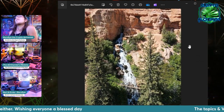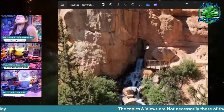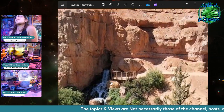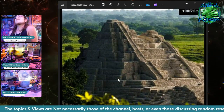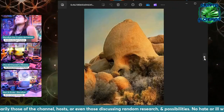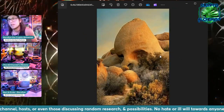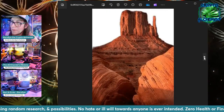That's a pretty epic waterfall coming out of, well, is that a building? Former building? Who knows? These definitely are. They're in Mexico, in Mazatlan. Here's another picture of the Skull Rock Monuments Park.